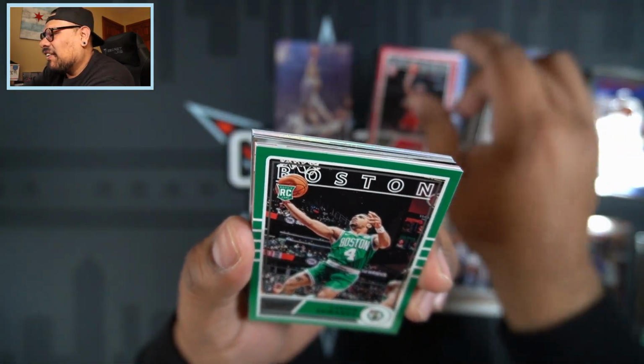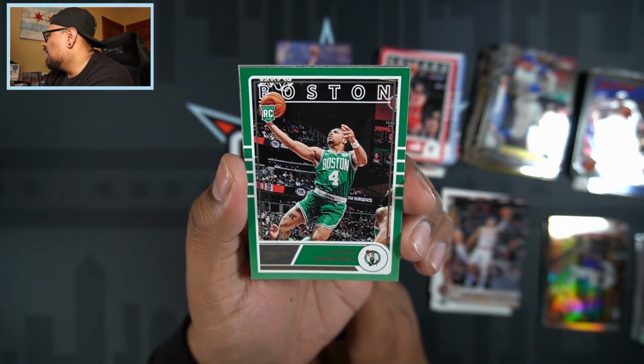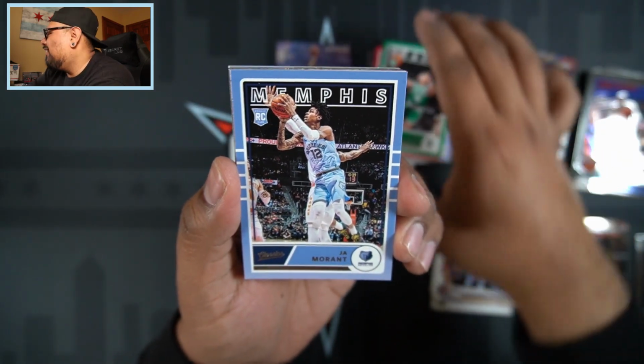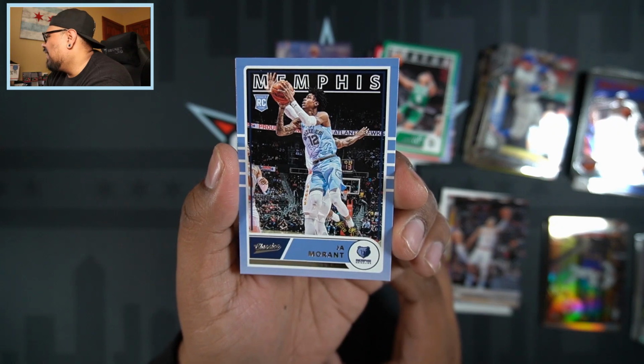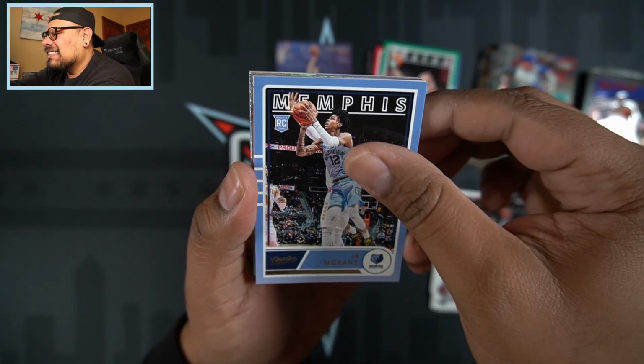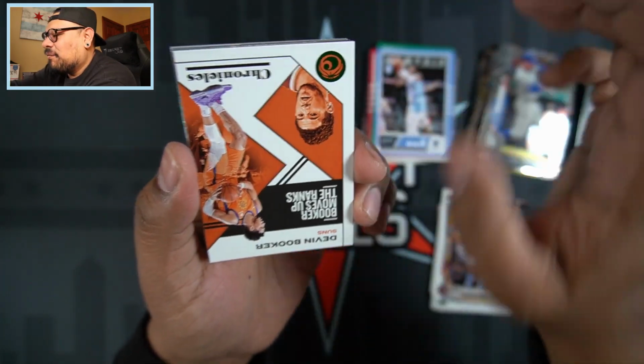Oh yeah, I love it. Carson Edwards as well. So three classics right there for Ja Morant. Oh my goodness. What a box. What a box. Nice. And we still have more cards to go.